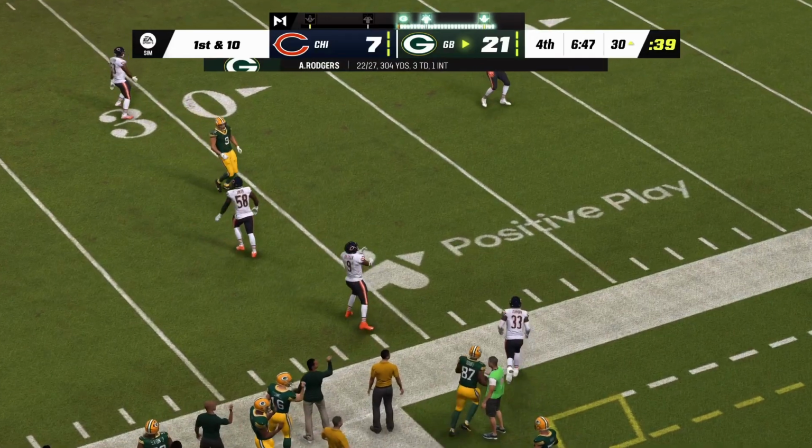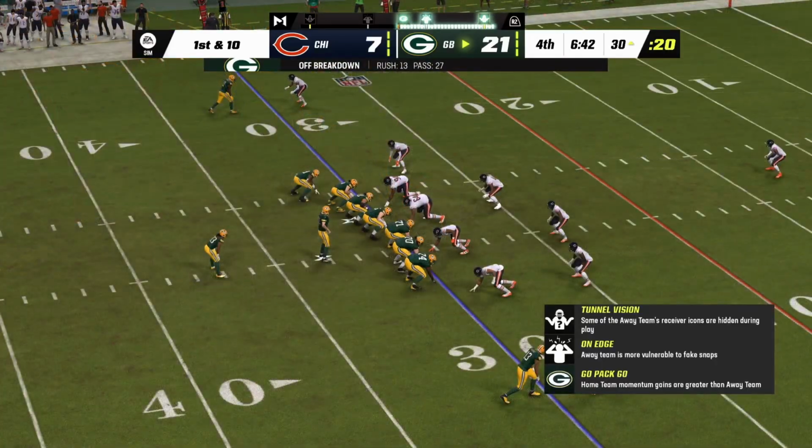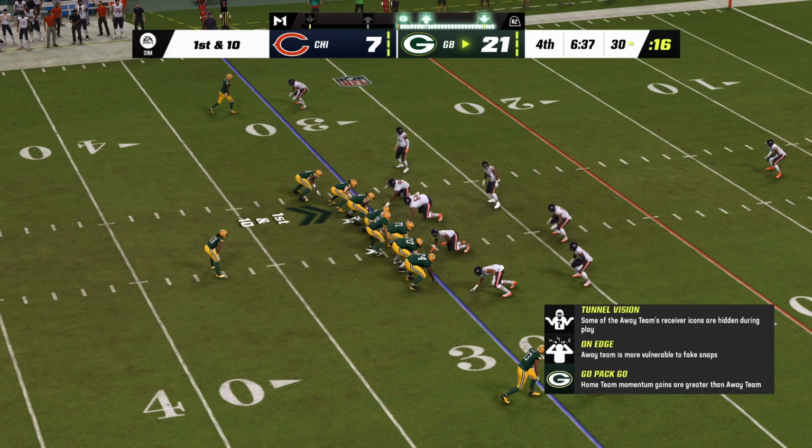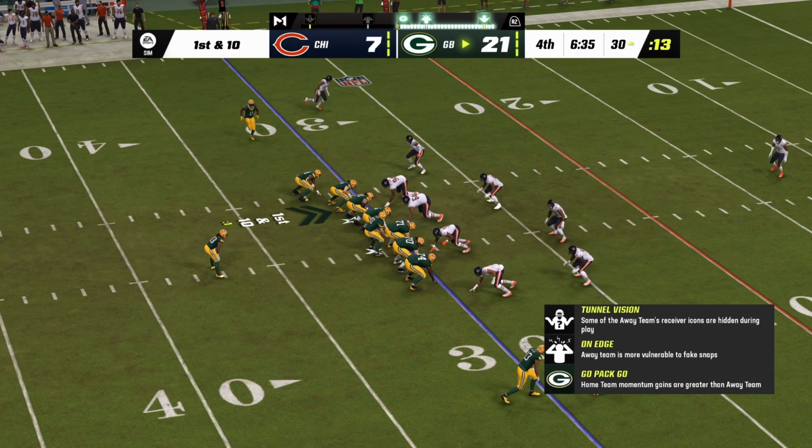Rodgers finds his man, Dobbs. Different era, and we think about sportsmanship and all that. Other people think about fantasy points and getting their numbers. That's all they care about right now.